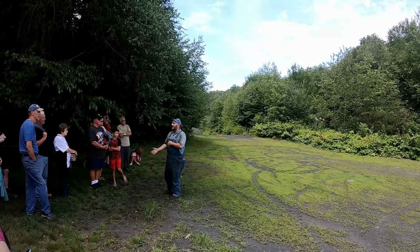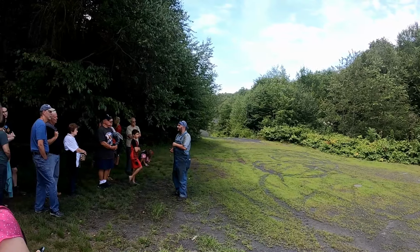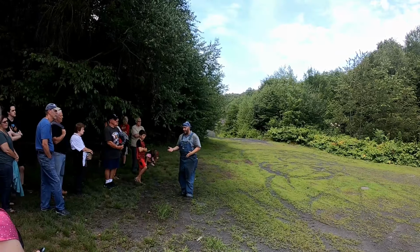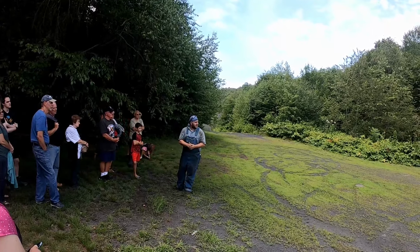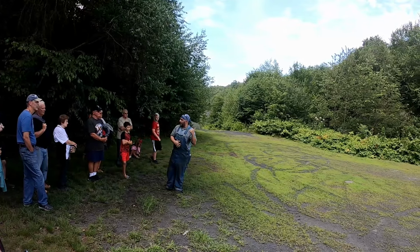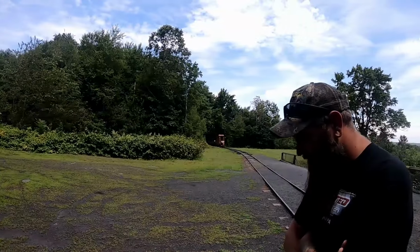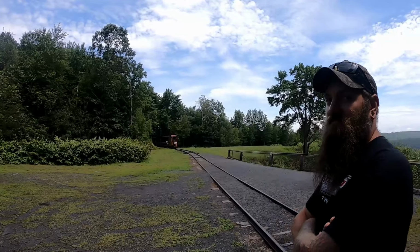If you go to the train station in Minersville, you'll see the 113. Usually on the weekends, there's somebody working on it, and I do volunteer on it when I get the chance. So it's an absolute honor to be working on all this really awesome antique steam equipment. So that's all I have for you guys, and our train is back.